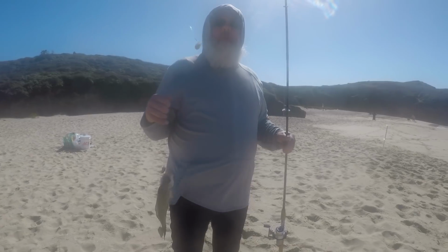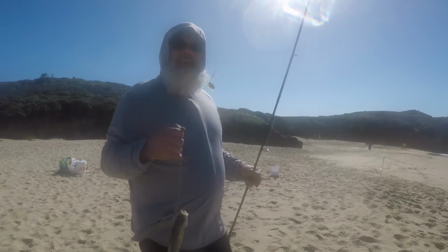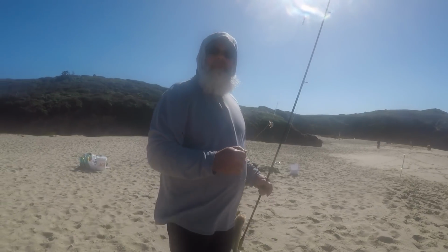Back home in Washington, it's about 43 degrees and raining. It seems like it's about 60, 70 out here, 60 plus, light wind and beautiful. Having a great day.